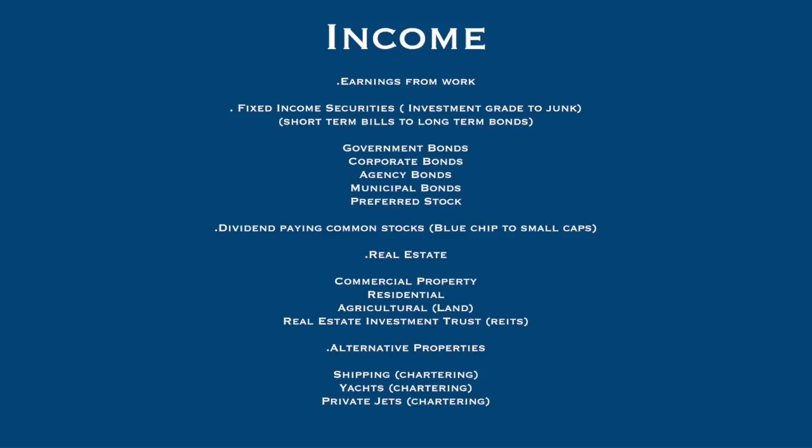Of course, there are fixed income securities. Those are bonds. And some of you might be interested in bonds. And they have all kinds of risks. And there are some bonds that are less risky than others. Investment grade to junk. And the other risk from bonds is the time risk. So short-term bills are, of course, a less risky way of tying up your money for income. Of course, you're going to get a lower income, but you're not tied up for too long in case interest rates pop up or interest rates drop.